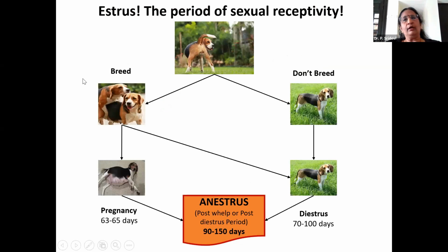Okay, so now this is a representation of what normally can happen to a dog which is in heat. Let's say this is a dog which is in heat and there are two possibilities. I'm going to breed her or I don't breed her. If I don't breed this dog, then she may enter into a period of diestrus, which is going to be for 70 to 100 days. Now, if I breed this dog, there are again two possibilities. She could become pregnant and she could enter a period of pregnancy, which is 63 to 65 days, or she could be non-pregnant and enter into a diestrus period, which is going to be 70 to 90 days.